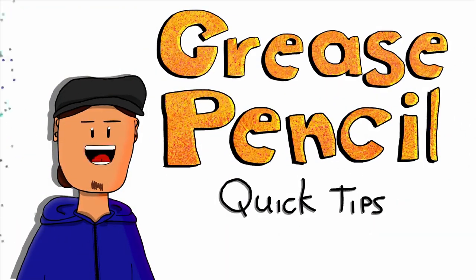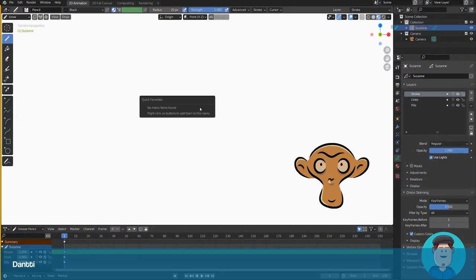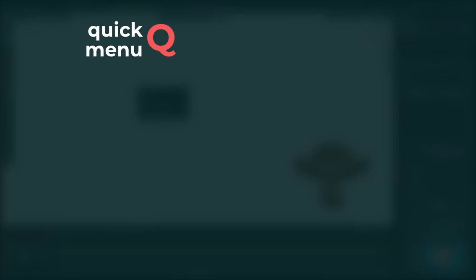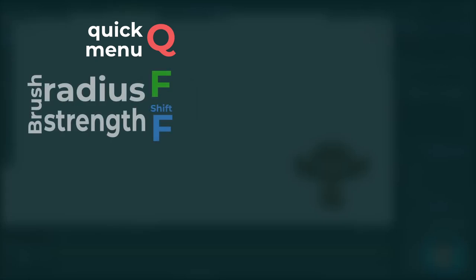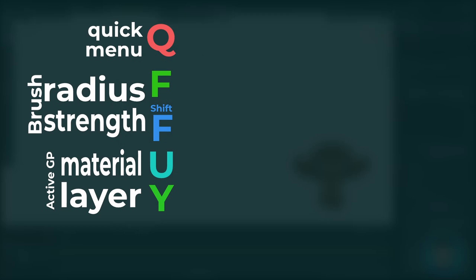All right, here's a quick one. Grease Pencil Draw Mode Shortcuts by Dante. Do you ever wonder how to work with Grease Pencil like a pro? Well, here's how. Utilize the Quick Change menu, Q. Change the brush radius with F. Change the brush strength with Shift F. Change the active material using U. Change the active Grease Pencil layer with Y.